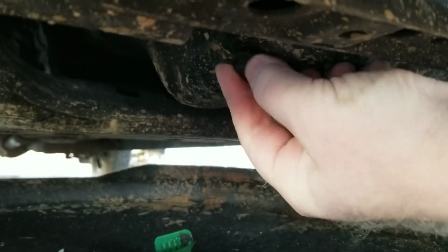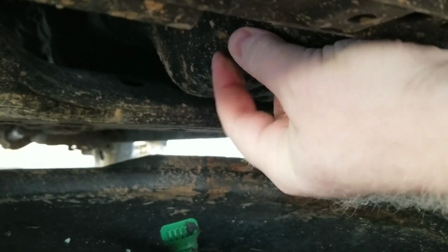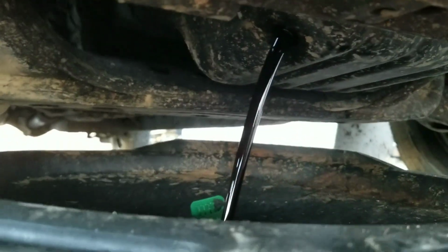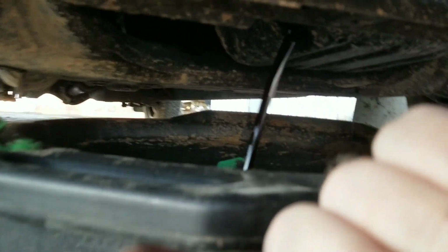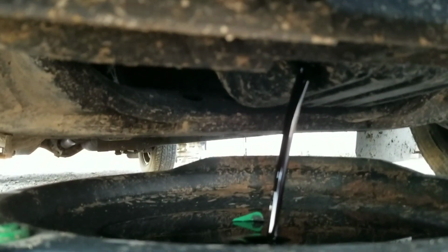You'll see in just a second. If you get the oil plug out, then just get your hand out of the way. You're not really going to get oil all over your hand, just like that. Very little, not much. Wipes right off. So we're going to let that drain, and then we're also going to get the filter changed as well.